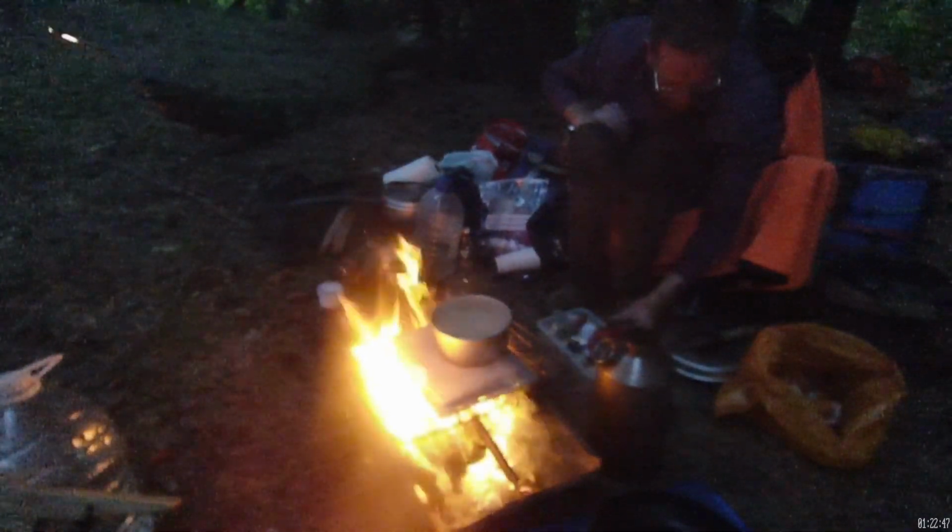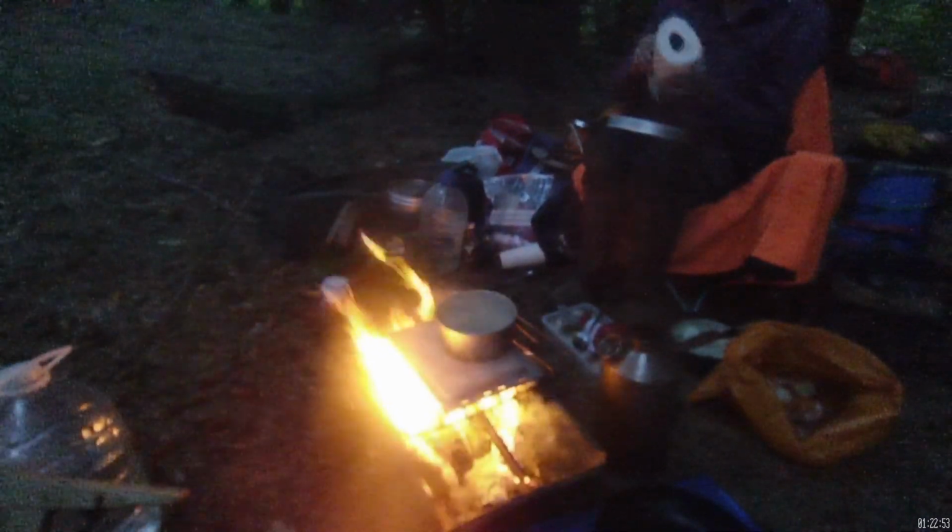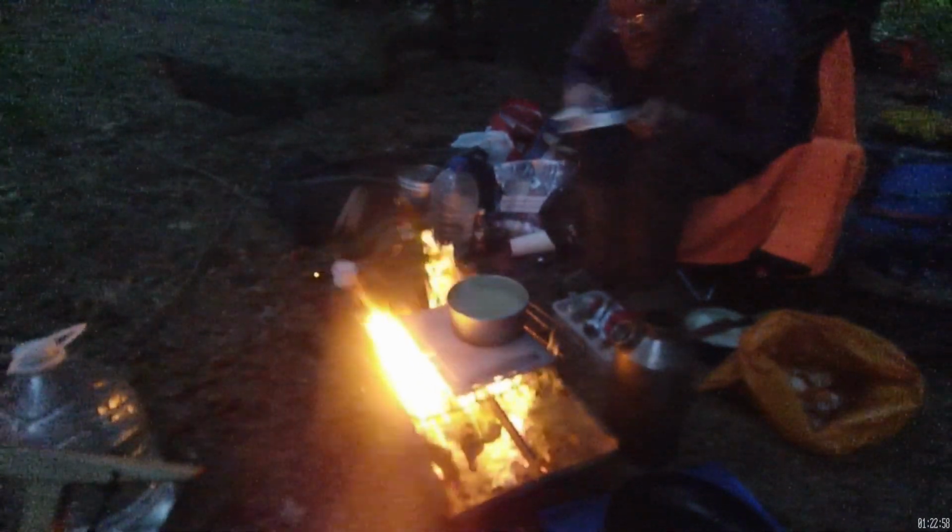Let that come to the boil. Clean the lid. And use the sleeping bag as a cosy. Just like that. Sure it's nice and flat. As flat as I can get it, hopefully. Lid on. Towel just to stop any steam getting onto my sleeping bag. And then bury it. Right, and that's going to cook like that. Just leave it now for half an hour.